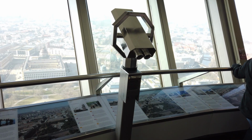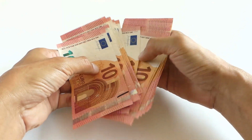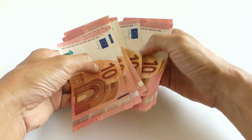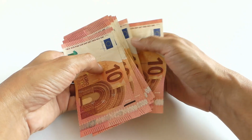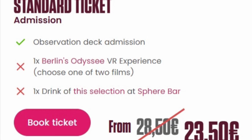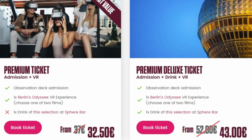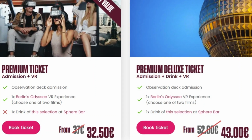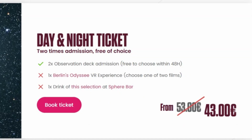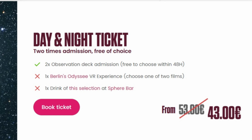There are some cons or caveats, however, that are important to know. Firstly, the Fernsehturm is the second most expensive option for an observation deck in Berlin. At the time of recording, a standard adult ticket costs €23.50. And there are combo tickets that include the virtual reality experience as well as food and drink at the Sphere Bar. There's also a double entry for day and night tickets starting at €43.